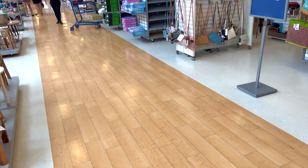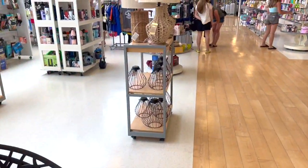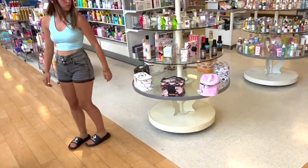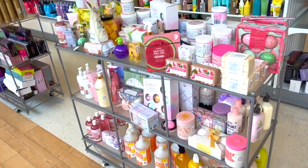I feel like there's a whole bottom level that's just, I guess, all warehouse. Because remember we came up the escalator? Yes. All right, so... Ooh, watermelon face mask.